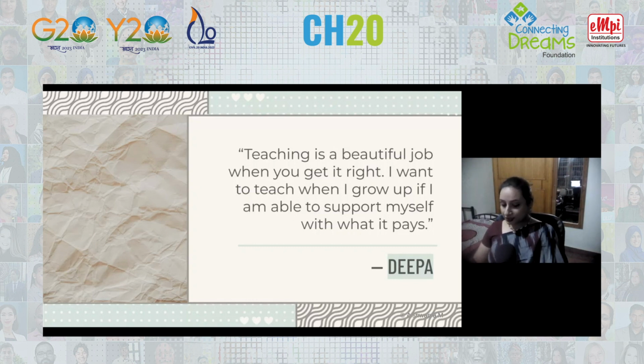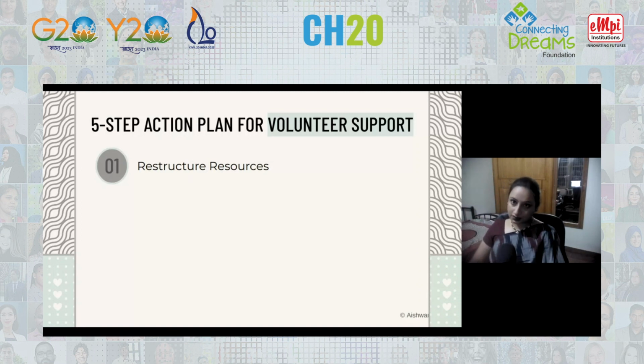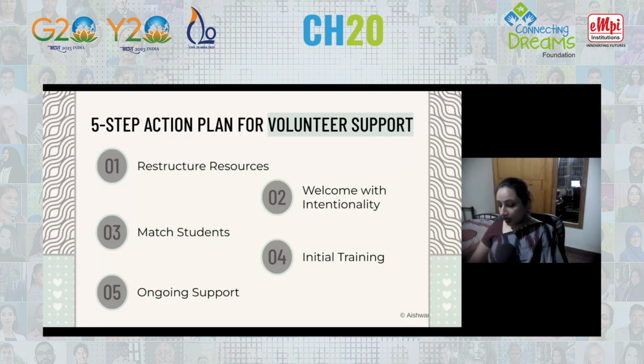So from my experience of teaching Deepa and many other volunteers, here's a 5-step action plan for volunteer support. This is what I do. I've done it time and again. Number 1, restructure resources in the organization. Number 2, welcome volunteers with intentionality. Number 3, match students. Number 4, provide initial training. Many organizations do that. And number 5, provide ongoing support. So let's look at each of them one by one.